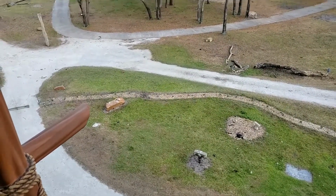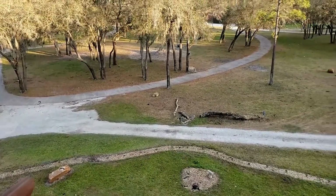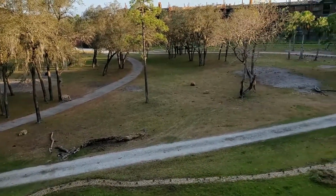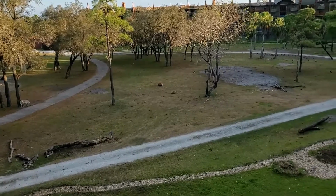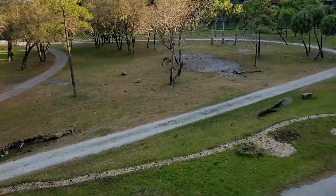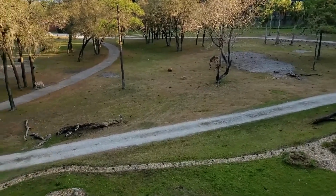I will say I think I like the Savanna over at Jumbo House better, just because I feel like you can see the whole Savanna easier. So sometimes, like earlier today, I couldn't find any giraffe or zebra out.